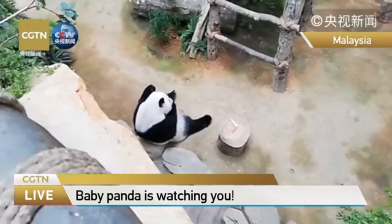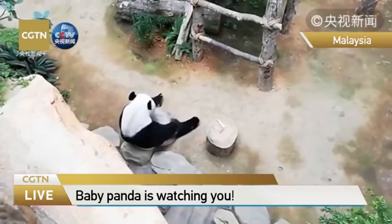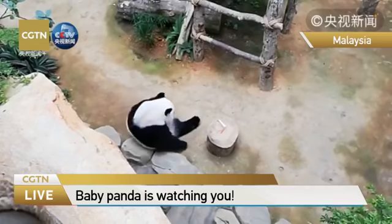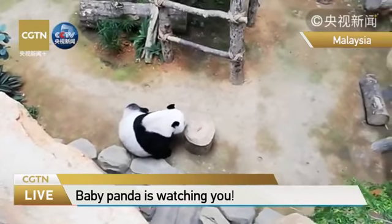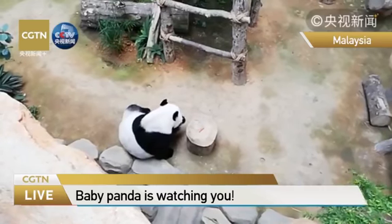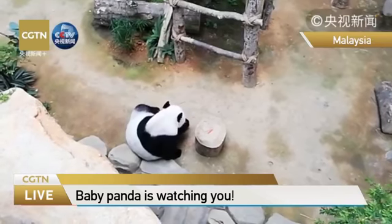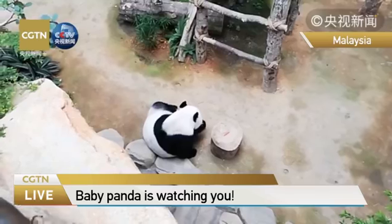So we think maybe the temperature is much better in Malaysia, and also we offer enough food. We also want the pandas to do a lot of exercise, so their body condition is very good for Xin Xin and Liang Liang. And also we see there's a very intimate relationship between Liang Liang and Xin Xin.